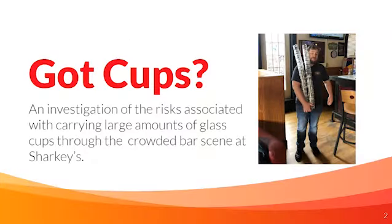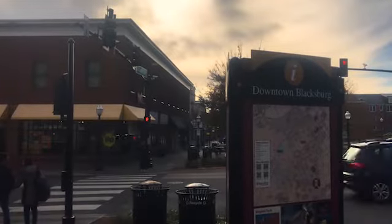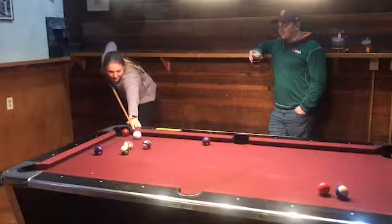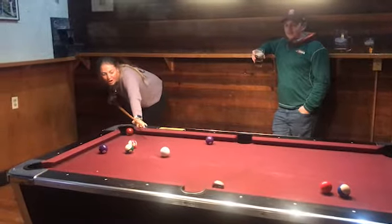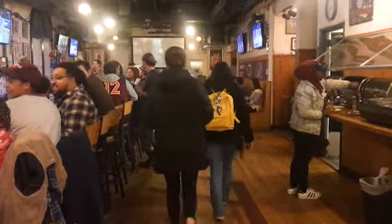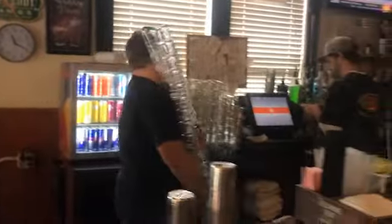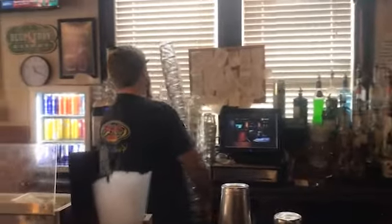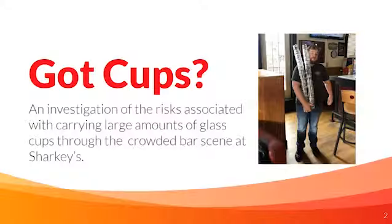For those of you who aren't familiar, Sharky's is a popular bar and restaurant located in the heart of downtown Blacksburg. Sharky's has unbeatable happy hour prices and a fun, laid-back environment, and is the first to fill up on most evenings and game day weekends. To keep customers happy and tables cleared, Sharky's employees perform tasks that may be associated with increased ergonomics risks. Our project will further dive into the risks associated with clearing tables at Sharky's.